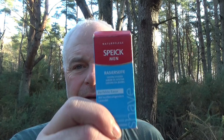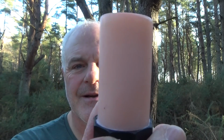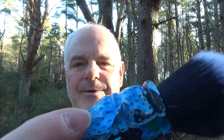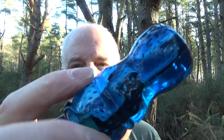Shaving stick, Speick. It looks like this, that colour. The razor is the Merkur Progress, long handle, adjustable. The brush is from IC Shaving Brushes. This is the blue swirl kind of thing. Very nice.